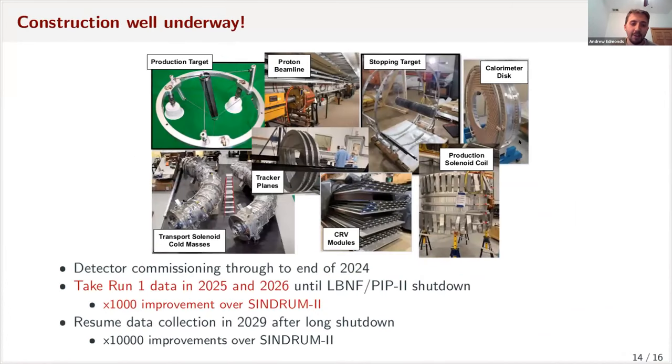Okay, so I've just pulled out a few parts of the experiment. There's a lot more I could talk about. Here's a photo of a lot of things being constructed, and construction is well underway.